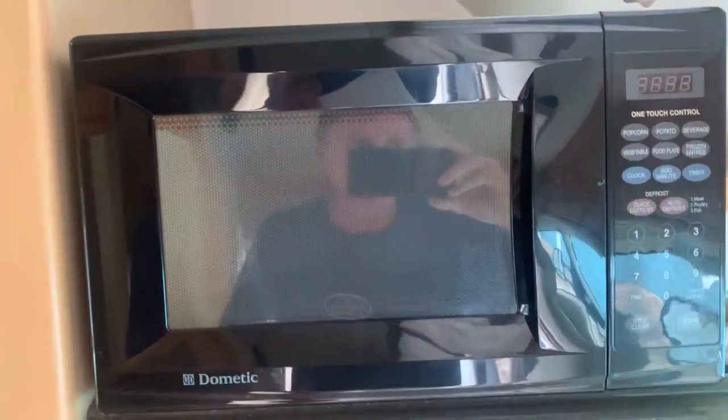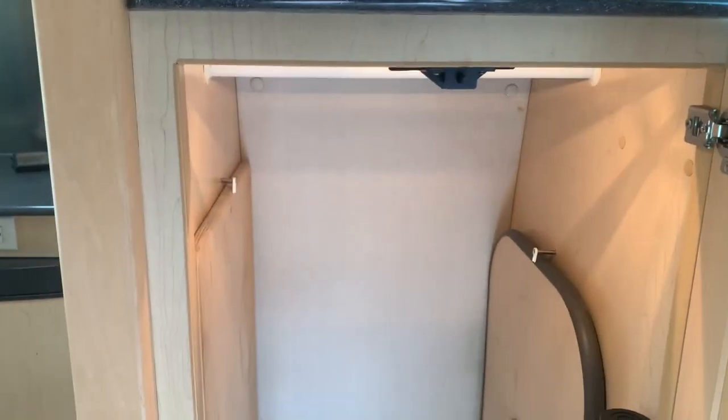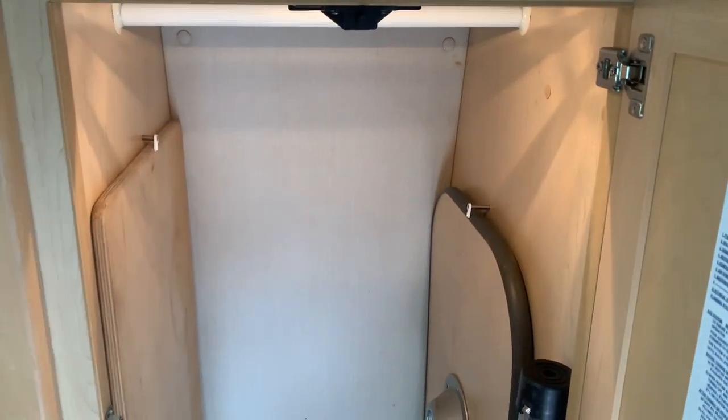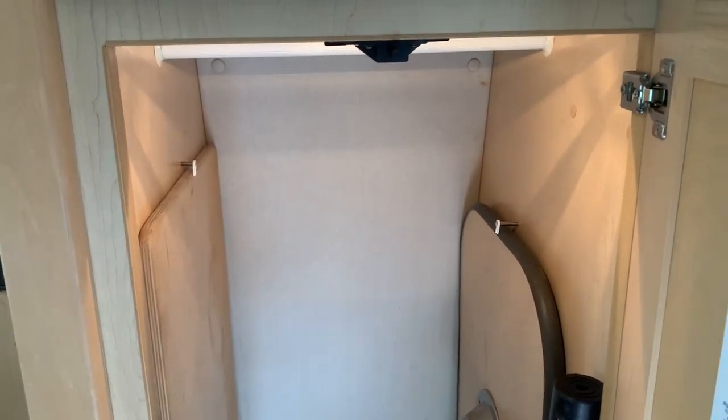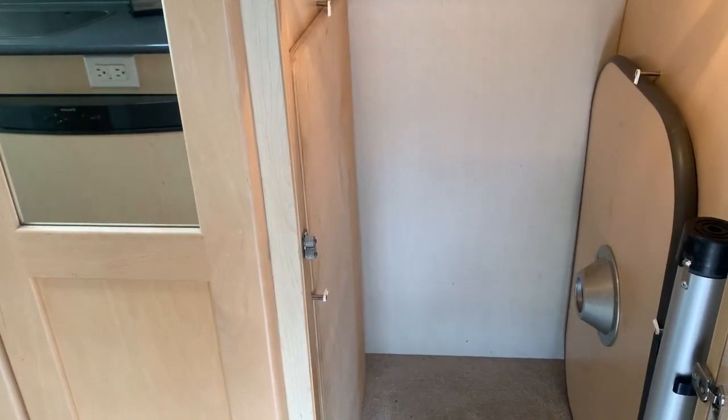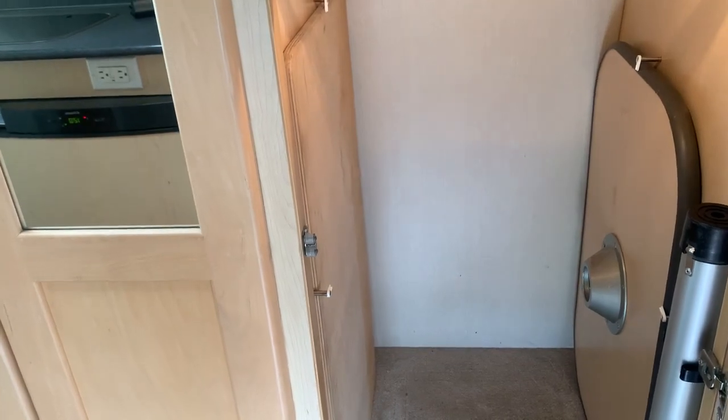Over here, microwave, closet, which has a light inside, so you open it, light goes on. That's your table that can set up in the front, or if you choose, you can put it in the back. The other board there on the left is the board that goes in for your power sofa to make it into a great big bed. Okay.